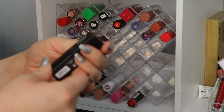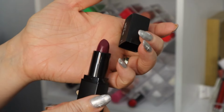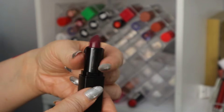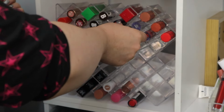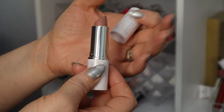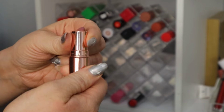This is the Sleek Say It Loud satin lipstick, but this is in No Diggity. The deepest, darkest, plummy purple, beautiful for autumn. I also have the red shade, which is called Gin and Juice. It's in my handbag. I really like that one. I also really like this, which is the Beauty Bay lipstick in Freckle. Again, really great nude shade and very matte. I also feel like this is a classic. This is the Revolution Rose Gold lipstick in Chauffeur.